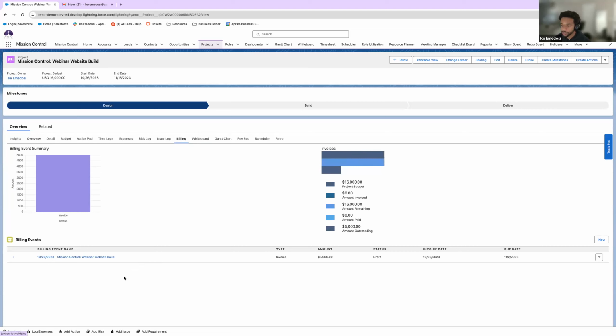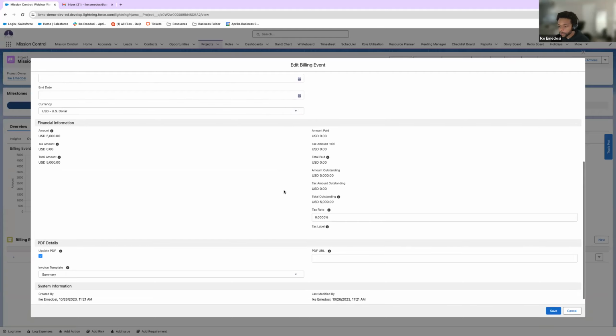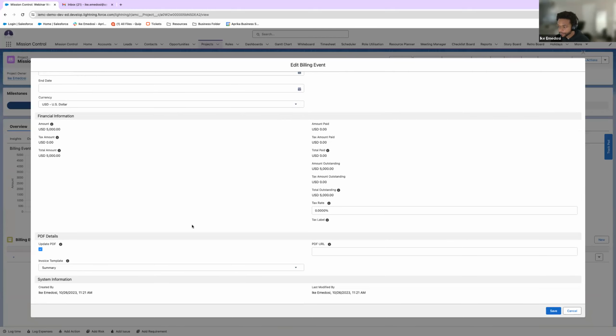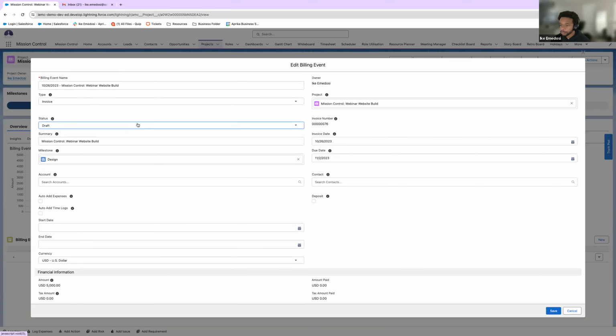And as you can see, as soon as I completed that milestone, an invoice was raised. Something to note here within the invoices is we're at the draft status now. So as a manager, I want to go in there and confirm things are good and ready to go. Once I confirm that this billing event or this invoice is good, we've completed all these things, and if I wanted to put some more information in there, we can. All right, and then I'll go ahead and set this as issued.